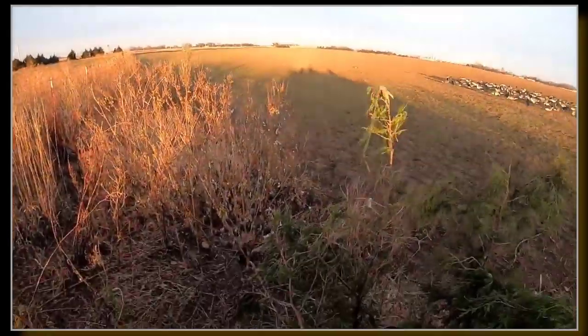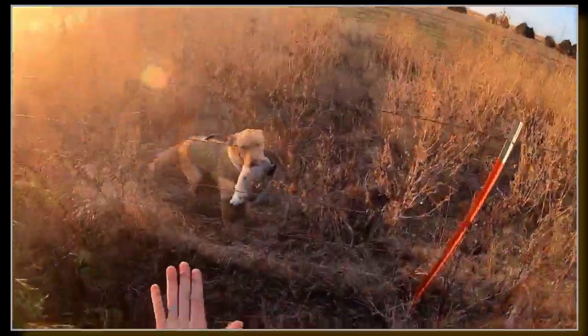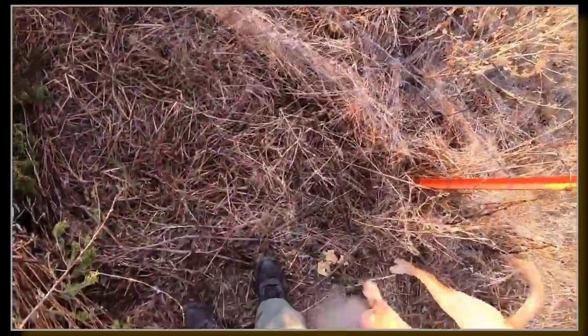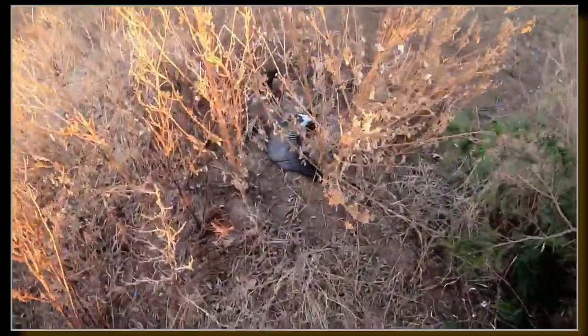Fred, hold on. Fred, stop. Sit. I didn't even know you went back there again. Come on, buddy. Good boy. This fence is really, I was scared about this fence when I found out where we were going to be sitting in the field. But that bird right there, that about smoked me. That was close.